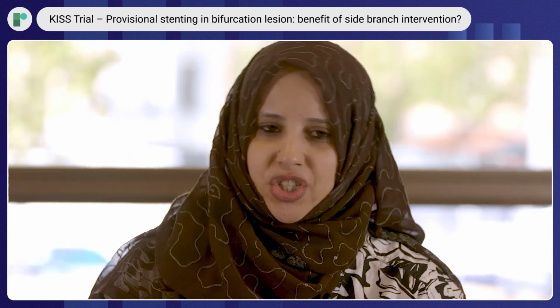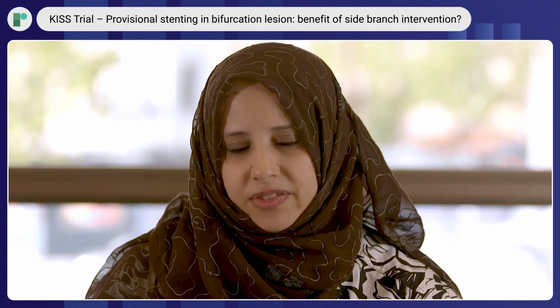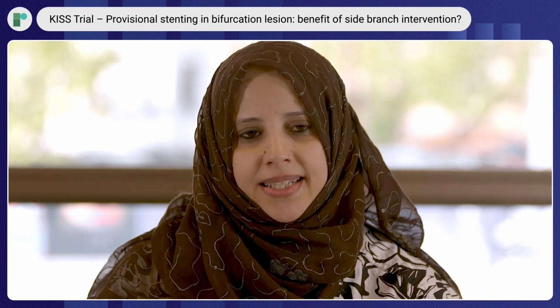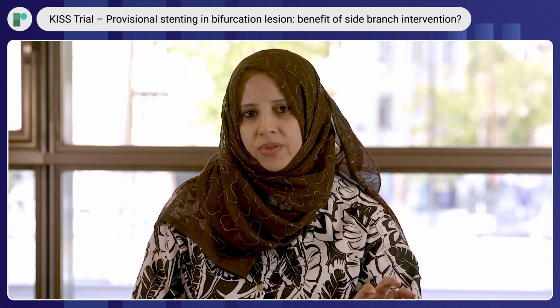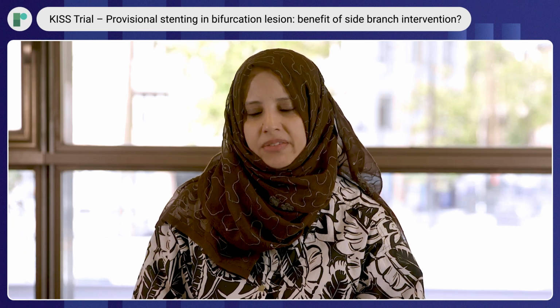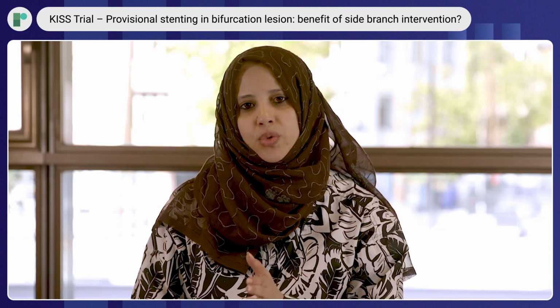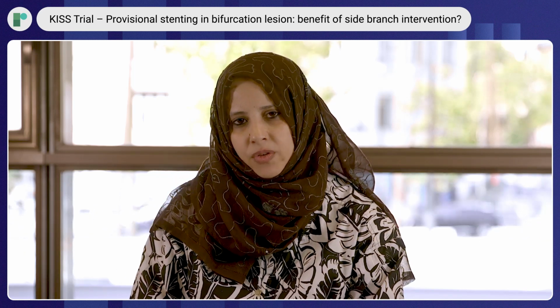The last trial that is also very interesting, I'm going to shift right back to the coronaries, is really the KISS trial. And this looked at non-left main bifurcations and looked at a more conservative approach or no intervention for the side branch, which had to be bigger than 2.25 millimeters, as opposed to performing a POT-kiss-re-POT or some kind of kissing balloon inflation involving the side branch, and looking at outcomes in these patients.